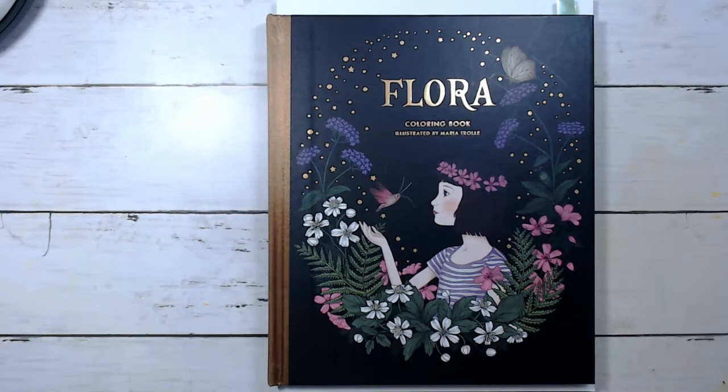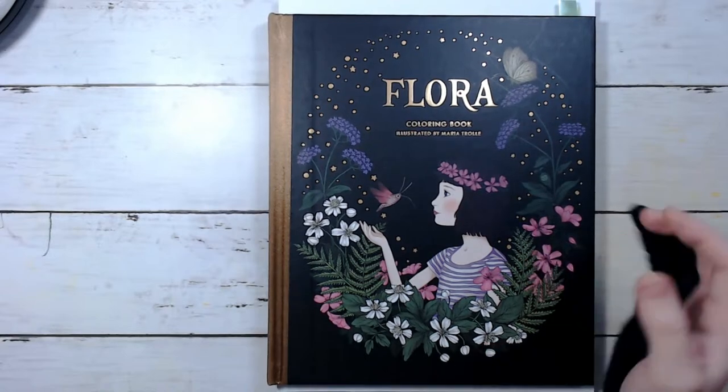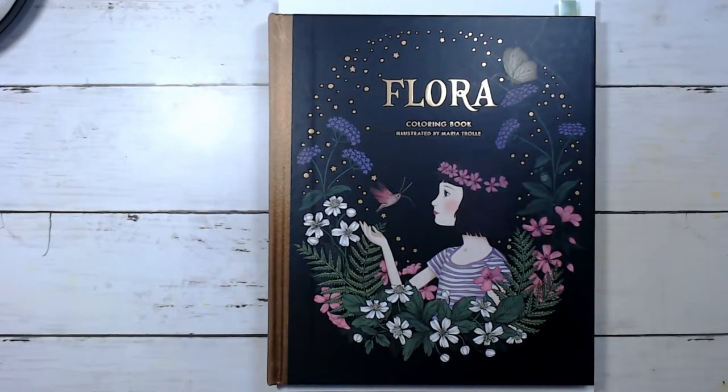All right, so today we're going to color in Flora and we're going to do the sunflower prompt.